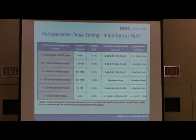Now, the problem here is that the data in that narrow time window becomes very conflicting. You can find some reports that say it's really good, you can give it within 30 minutes prior to incision. But let's think like a pharmacist. As I tell the students and residents who take my rotation, think kinetics. You give a drug 5 minutes before you cut. Are we really allowing that drug to distribute to the local tissue sites?